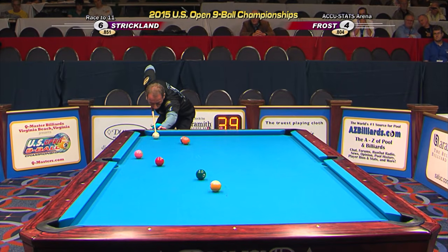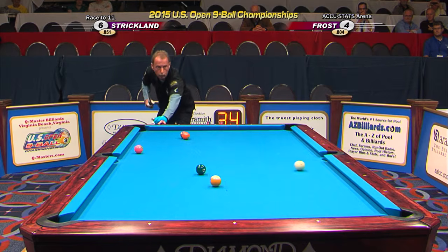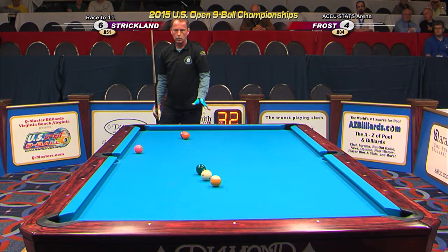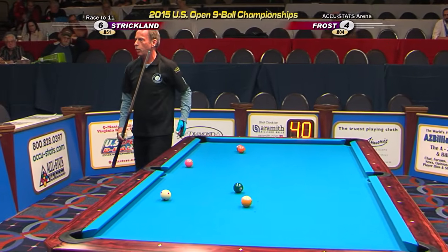Now, the shot clock was winding down at 13, and then Earl calls his extension, and it went right to the 40, so... He went 1 rail. I don't believe it. What a good shot that was. That was a great shot. And look at the speed, how great the speed was.